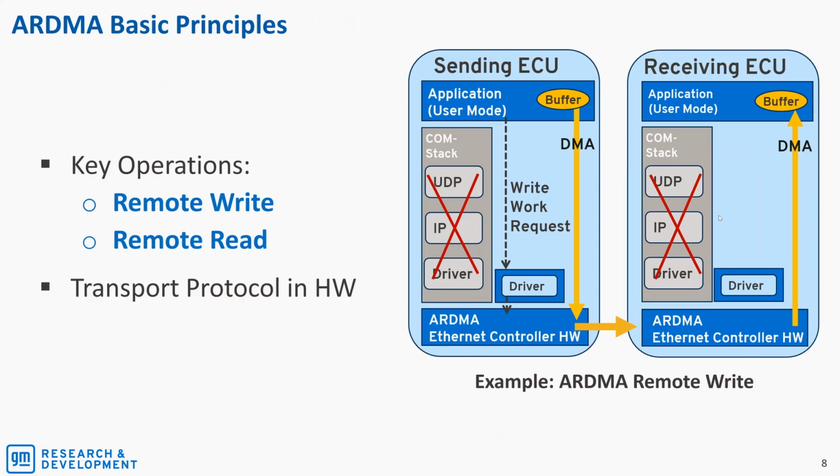So let's now look at how ARDMA works in some more detail. Before doing so, let's talk about what are the key operations of an ARDMA system. There's two key operations. One is remote write and one is remote read. So remote write enables a sending ECU which has an application that just puts some data into an application data buffer. It enables that node to write that information into an application buffer that resides on the receiving ECU. A remote read, on the other hand, enables an ECU to read data that is actually located in an application buffer on another ECU into its own application buffer.